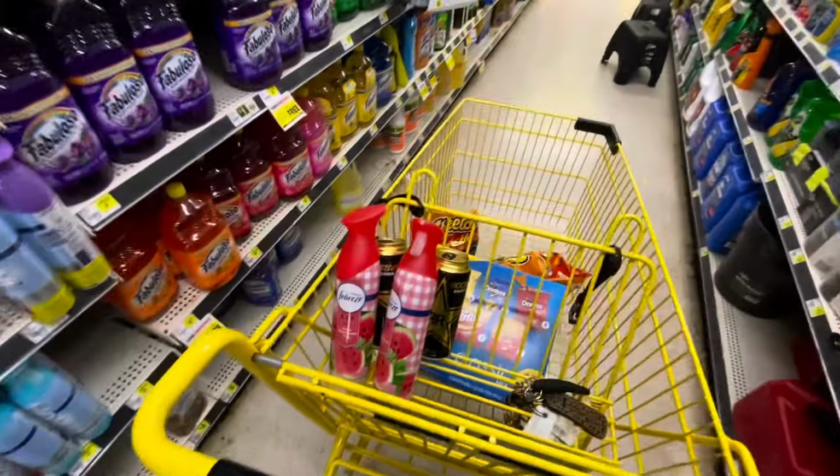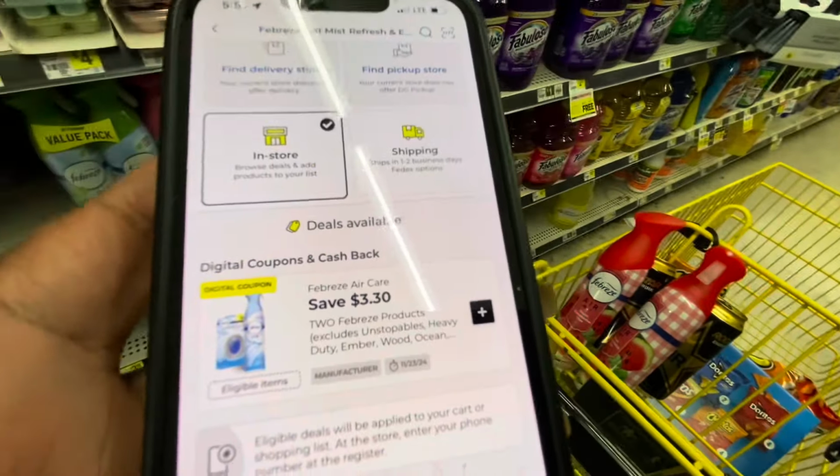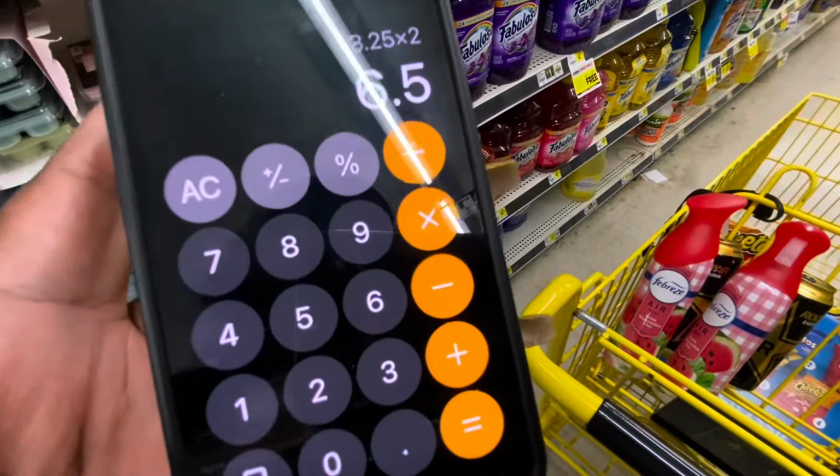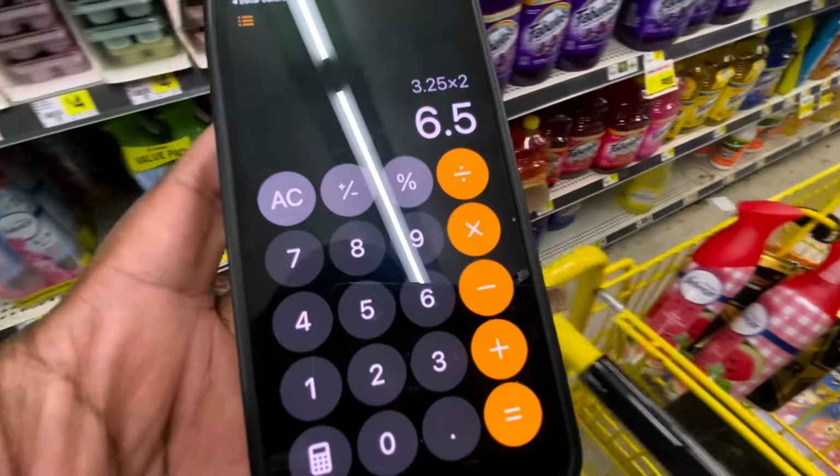So let's do the breakdown. You clip that coupon by hitting that plus sign. You're going to be mad when you go up to the register. So those are going to cost us $6.50, minus that $3.30 off that we're going to get at the register.